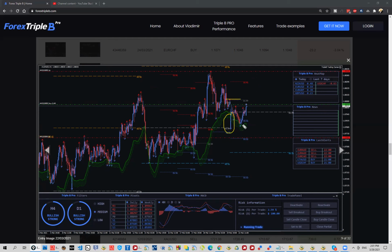That would be the alert. We're pushing second time right here. And then we have this as the alert. And this is where the breakout is happening. What do we see here?